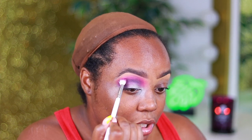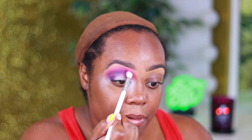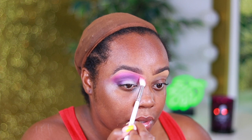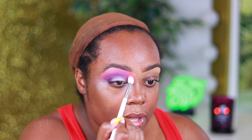I'm just gonna go back into Big Wig and just go over it right over the top of Shadowy Lady, and do some circular buffing motions just to buff that eyeshadow in. And then I'm going to take some more of Supreme and just go over the top. So I always go back in with the other shades and just go over the top to make sure that you can see every color peeking through. This is pretty.